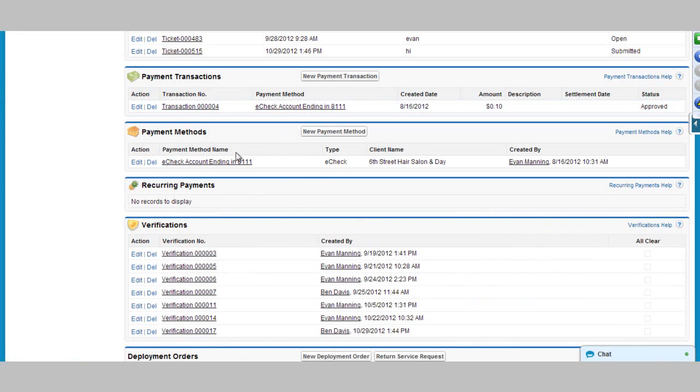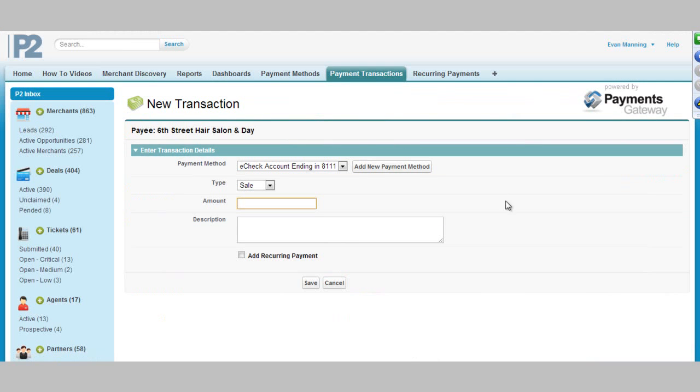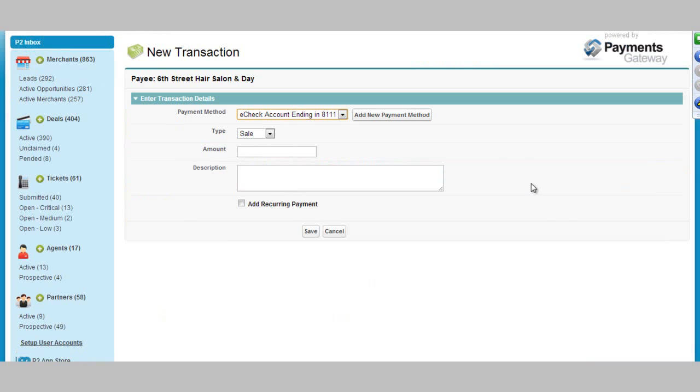So now that we've created a payment method and we have a payment connected here on the merchant record, we can actually create a new payment transaction. So let's click on New Payment Transaction. Now it's pulled in the payment method that it has stored. But at this point, you can also click in and add an additional payment method if you need to. Here in the type, we have sale or credit, right? So we'll set this for sale.